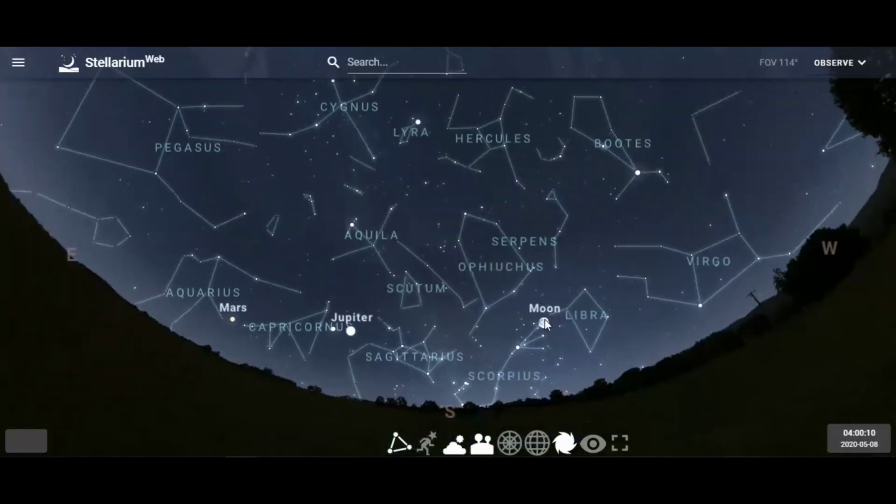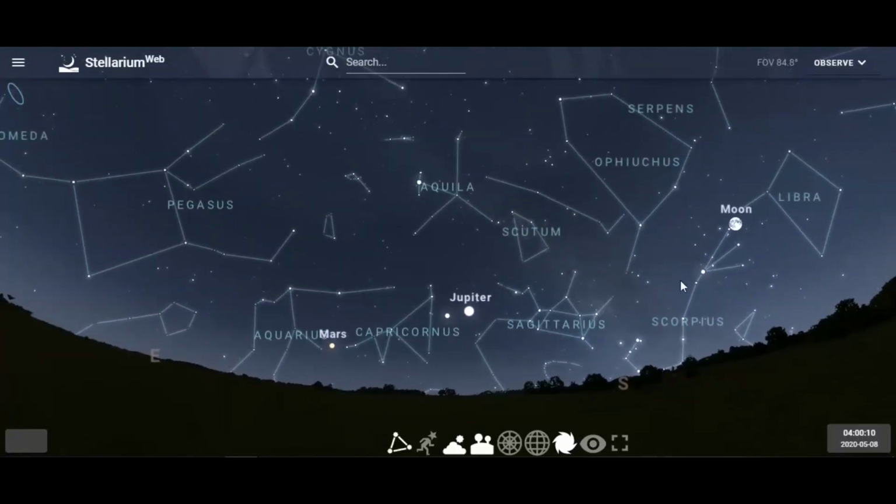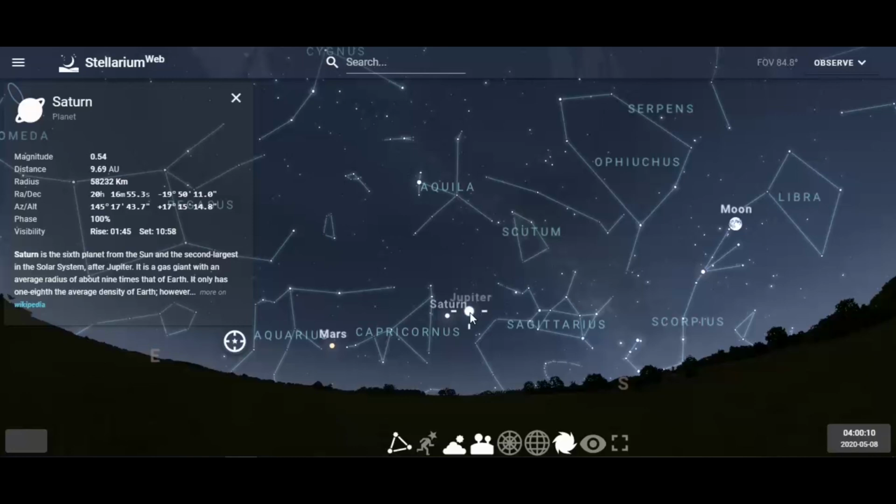And then if you look toward the south and southeast, there's the moon, there's Jupiter. Okay? And next to Jupiter is Saturn. Okay? And Jupiter gets about a minus 2.25, and it's at the end of May. It's getting closer to midnight than it is before sunrise. So eventually, Jupiter will become an evening object in mid-June.